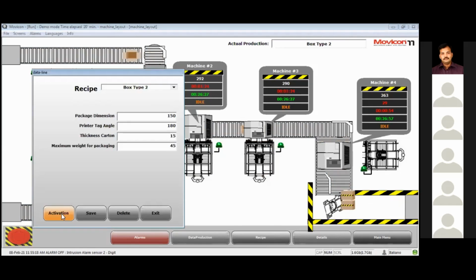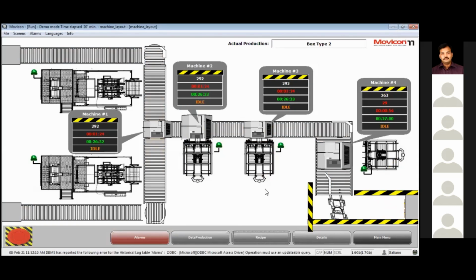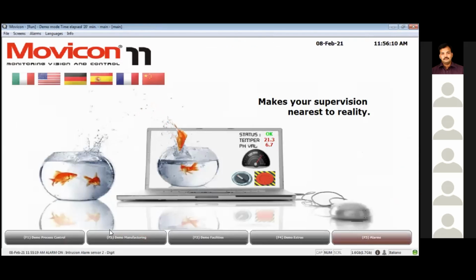Recipes are normally used in industries to activate a one-stroke data transfer, so that my instruction can be transferred to multiple machines or a single machine. These are all the possibilities in demo and production.